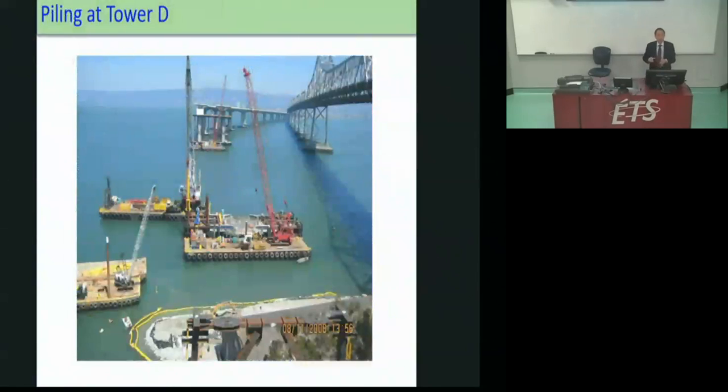This is a view looking east from Yerba Buena Island on Tower D. The existing foundation for the main tower is there, T1, and so we were piling on either side of it. And you can see the skyway had already been constructed a couple of years before that.